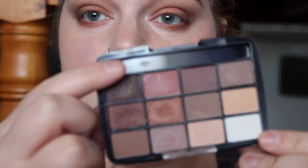So all I did was, the camera cut off my battery, I added a little bit of the copper shade underneath my eyes on the lower lash line, blended that with my finger, and then again using the applicator on just the outer portion of my lower lash line, I added some more of that really deep dark brown shade.